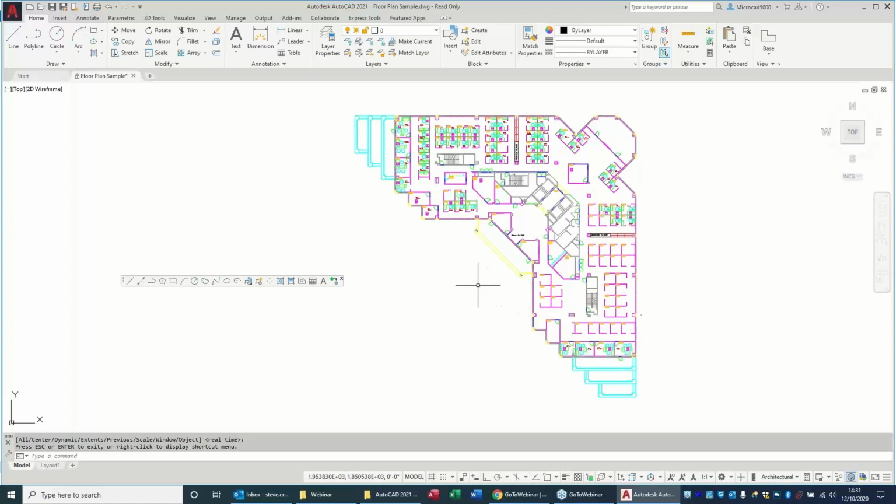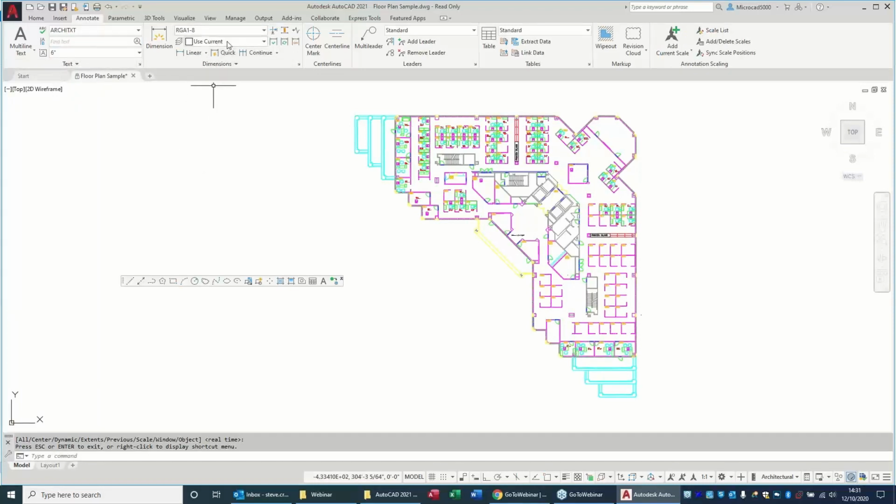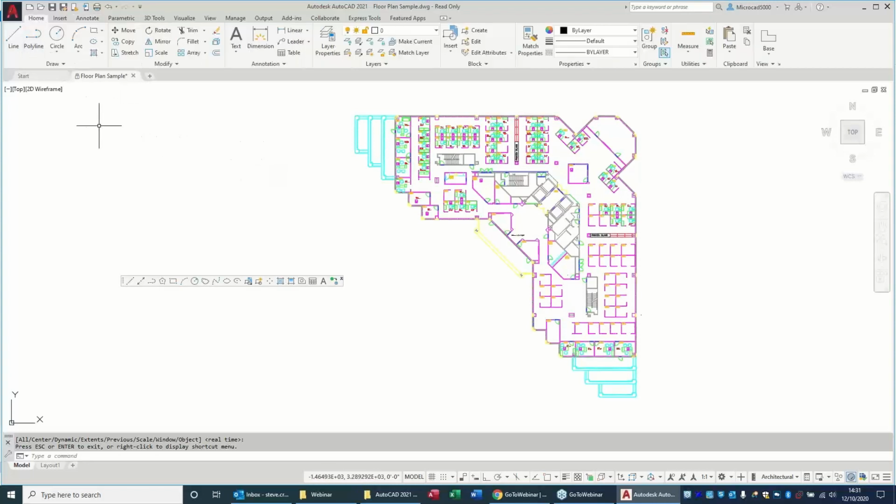Now, one of the gripes about the ribbon is this. People will say, well, when I'm on the annotate tab to put dimensions on the drawing or put text on the drawing file, because there's a text panel, a dimensions panel, if I want to go and move something or edit something, I've got to go back to the home tab. It's a bit of a pain to do that. Well, watch. This is what you can do.